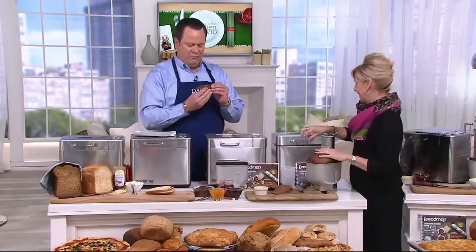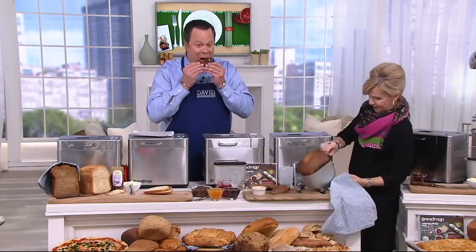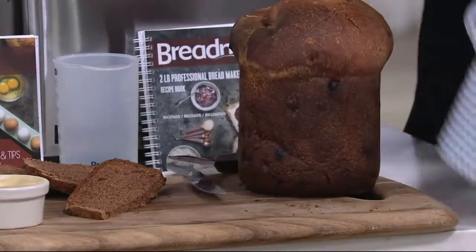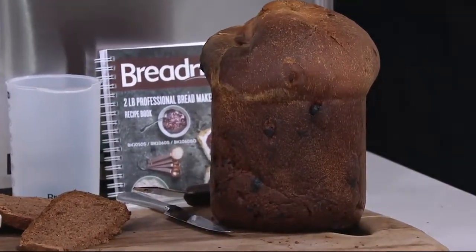I am a lover of chocolate bread, homemade chocolate bread. Is that the best? These are so, so good. But I can tell you, if you're going to all the trouble to make the soups and the stews, you need the bread to go with it, people, because that makes all the difference in the world.